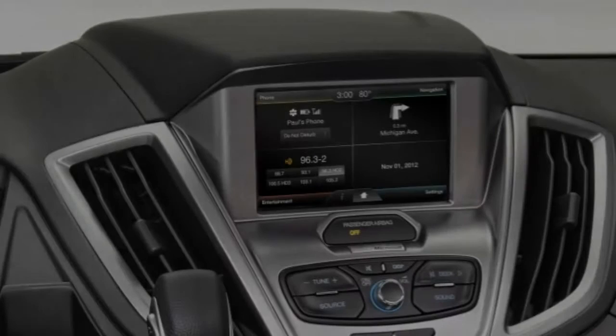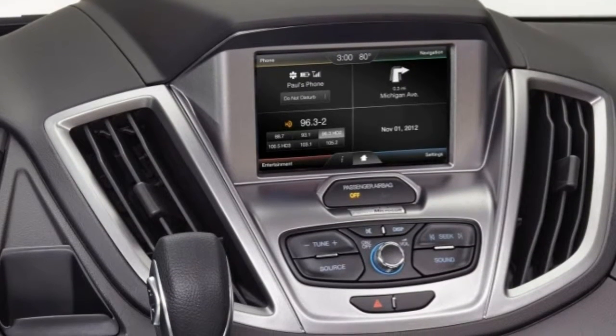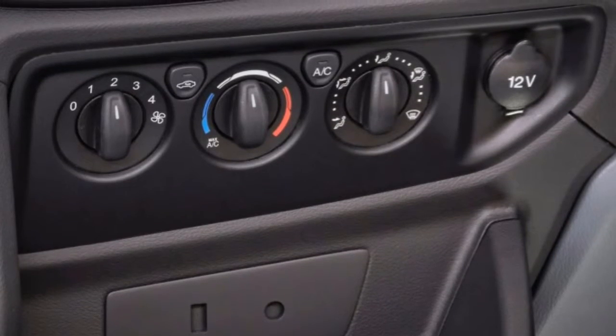Review, 2015 Ford Transit Wagon. What's new for 2015? The 2015 Ford Transit Wagon is an all-new model.